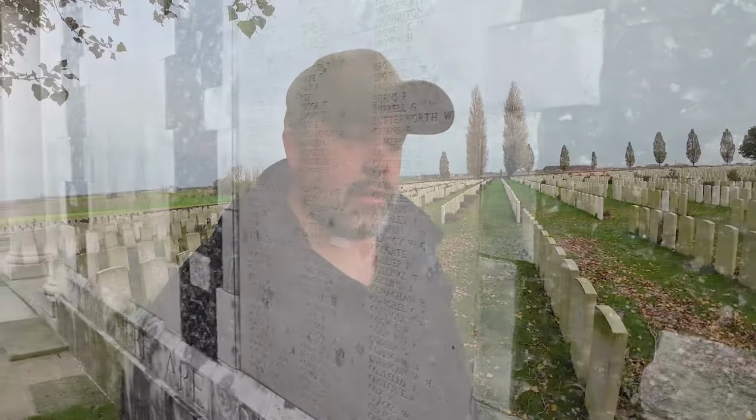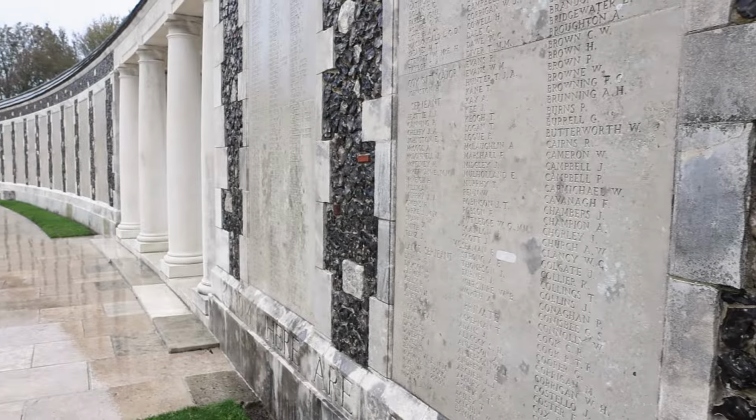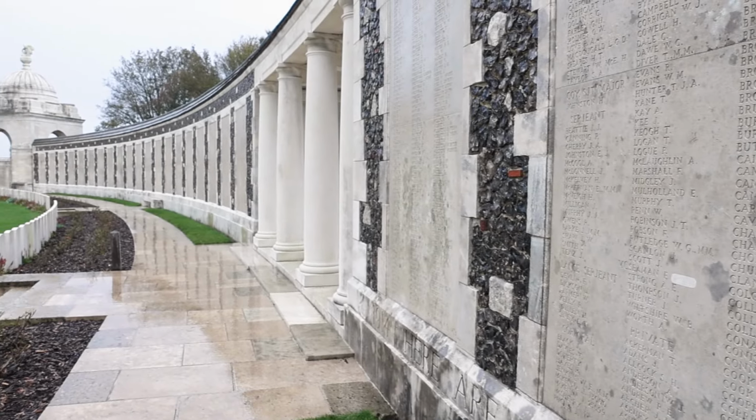Now, as well as the cemetery and the burial areas, Tyne Cot also has a memorial to the missing. There are nearly 35,000 men from the United Kingdom or New Zealand who were killed after the 16th of August 1917, who are remembered on the wall here. Men who have no known grave, who were lost during the fighting. They're remembered here at Tyne Cot. And we're going to go take a look at a couple of those and tell their stories now.